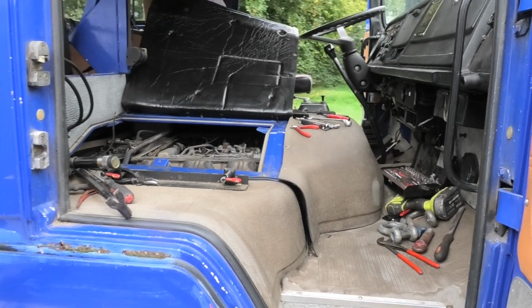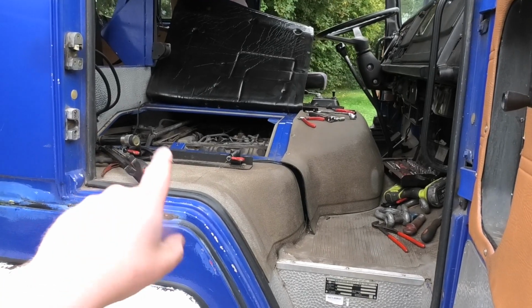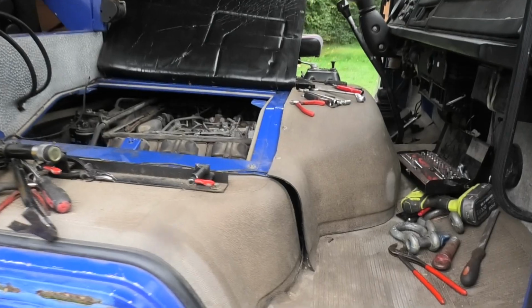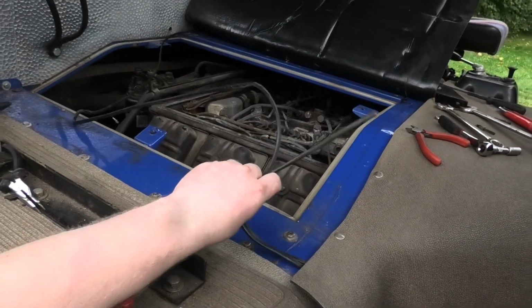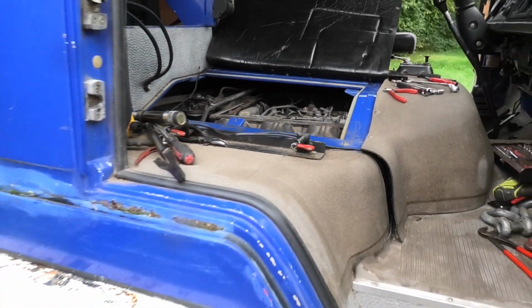But now I can go ahead and get all my tools and mess out of here, and I can put that floor back together. And I think while I have the seat out, I'm probably just going to clean and vacuum it a bit in here because it seems to be needed. And also there's some stuff I can remove, like old cables that are not used for anything anymore, so I might as well take care of that right away.